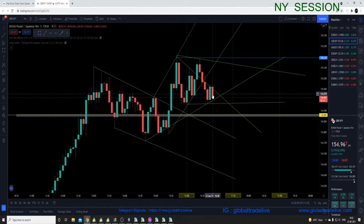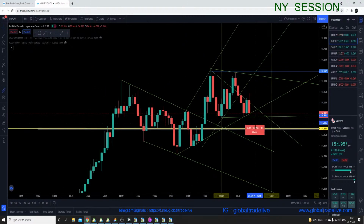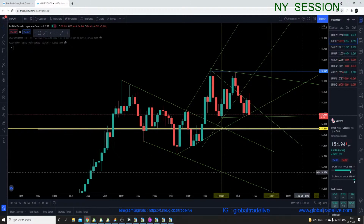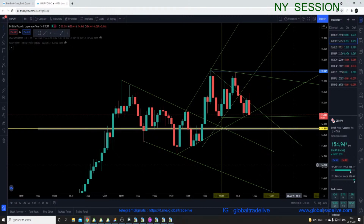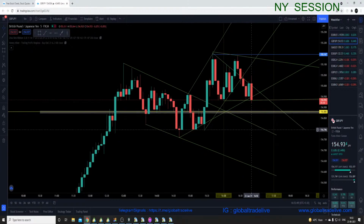So now as this 5-minute candle is rejecting this area, and if this 5-minute candle breaks this low over here, it should be going down to at least maybe 6 pips. But there is this trend line also. Two minutes left here. Let's see where the candles will be moving. Yeah, it's moving down. So first level should be 154.880, and after crossing this level it should be going to 154.819. And once a candle breaks and closes below this area, then it should be moving down.